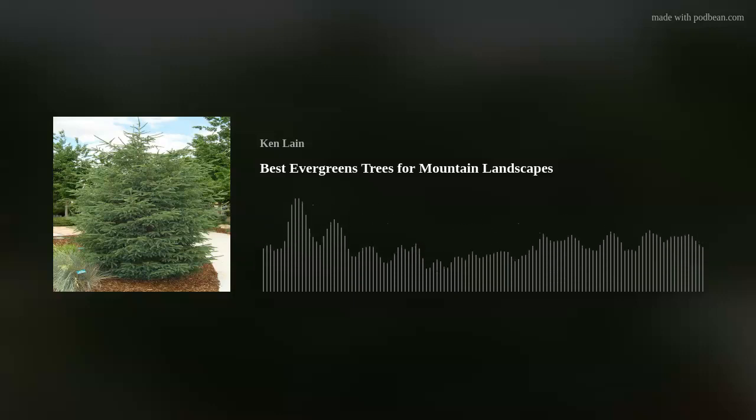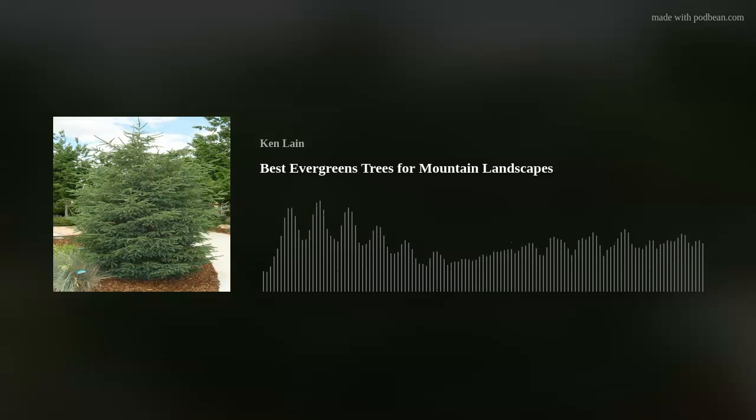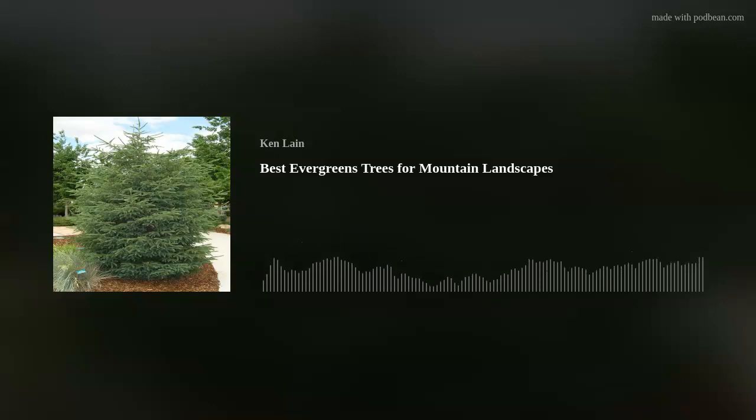It's all set up. It's easy to put in, but you need to make sure you do it. You can use almost anything as a stake. You want to make sure that it's allowed to move, but not bend over. So you want it to be able to sway in the wind.